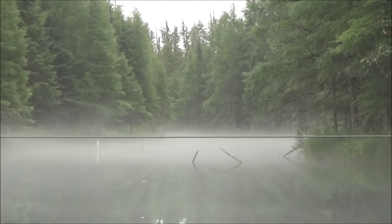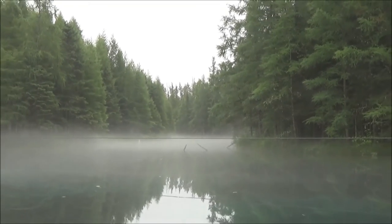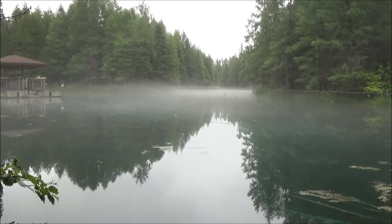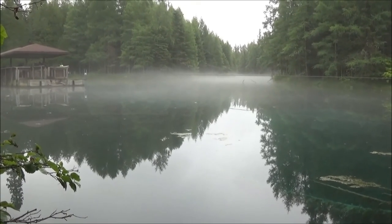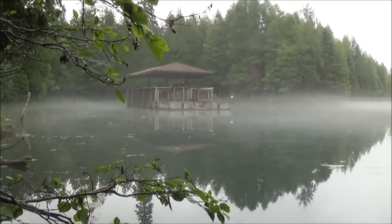Looking across, it's kind of a misty morning. A little bit of fog still on the water. And this is the area where the water goes down several feet deep. Maybe, I don't know, 50, 60 feet. At least 25, 30, 40 feet. It's hard to tell.